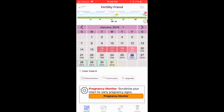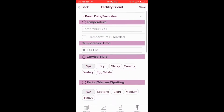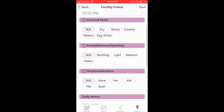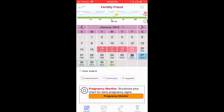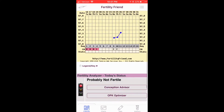I'm on cycle day 11, and if you click on a day, you can enter your basal body temperature, what time you took your temperature, what your cervical fluid was like, what your period was like if you had it, when you had sex, if you had sex, and any other notes that you want to put in there. And then if you go back down to the main screen and scroll down a little bit, there's this chart that tracks your cycle, and as you put in your temperature, it'll create this little graph to show you when your temperature spikes after ovulation, so you can confirm that you ovulated. So that's pretty much it.